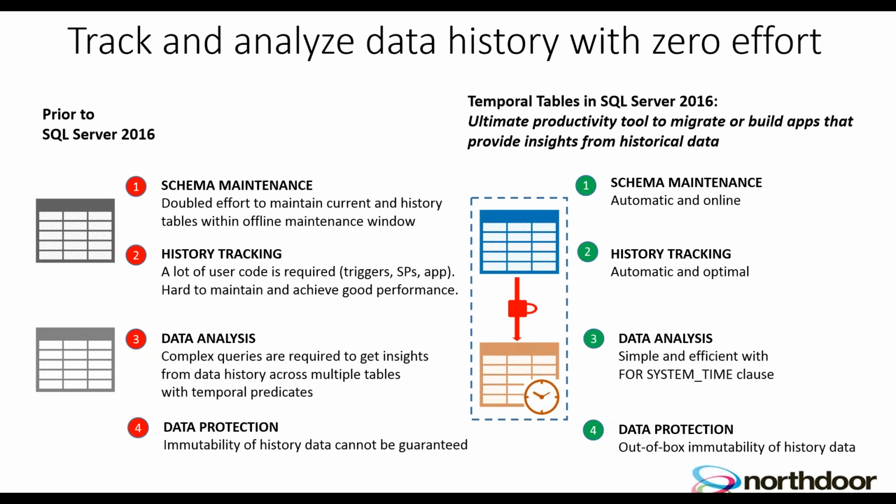In 2016, we have what's known as temporal tables. These are system tables. You effectively define that you're going to do temporal data on this. The schema maintenance is all automatic and online. The history is all automatic and optimal. It tracks this, it knows how to do it, and it uses very concurrent systems: multi-versioning, concurrency control, background operations, so effectively in-memory objects get created to do this. For the analytics, I can run a query on this data set using FOR SYSTEM_TIME and give a time value. That means I can ask, what was the value last Tuesday at 2:05? And it can tell me what the value was at that point.